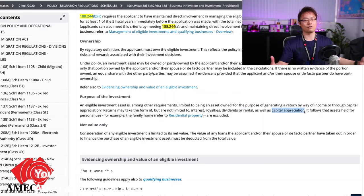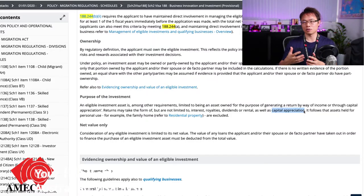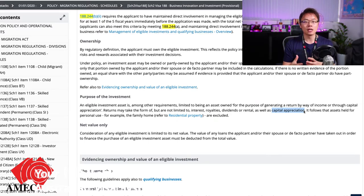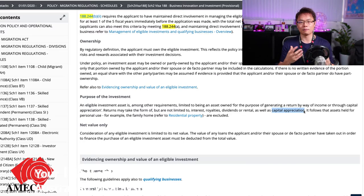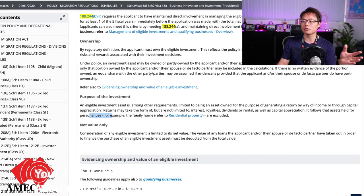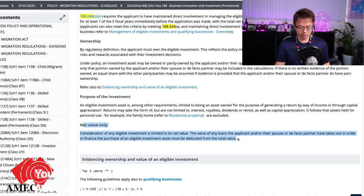So it can be a parcel of land or a huge acreage that you purchased 2 or 3 years ago. You're sitting on it and directly managing that parcel of land, because you can sell it straight away or you can keep it. You're maintaining it because there are a lot of rates and taxes you need to pay, and a lot of maintenance required for acreage as well. And assets held for personal use cannot be counted. Net value has been explained here as well.